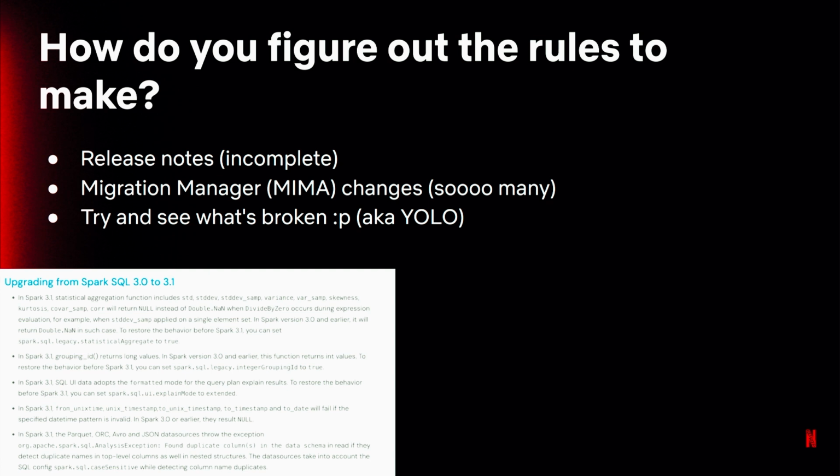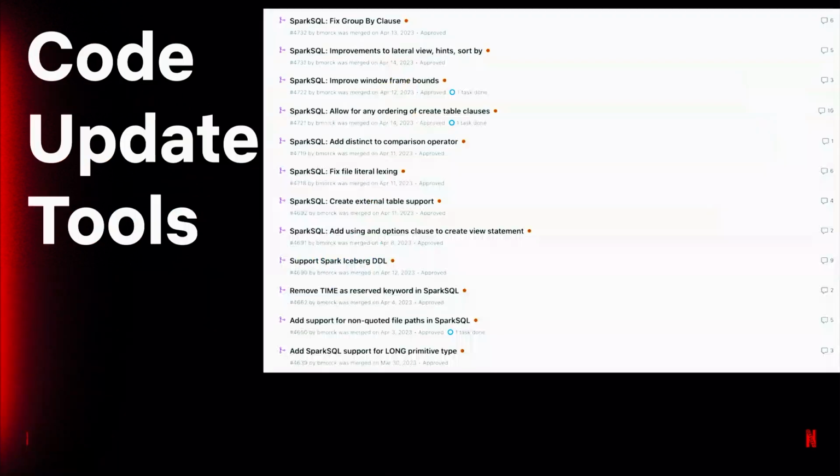So empirically, another thing we can do is actually just try and see what breaks in production on our Shadow Spark jobs. YOLO. And then build rules retroactively. So that's another thing we did.